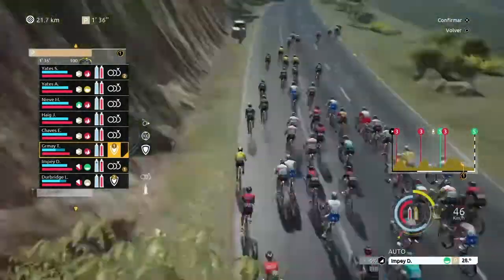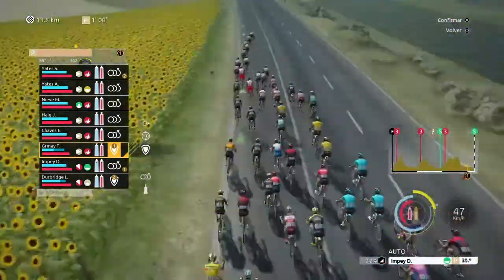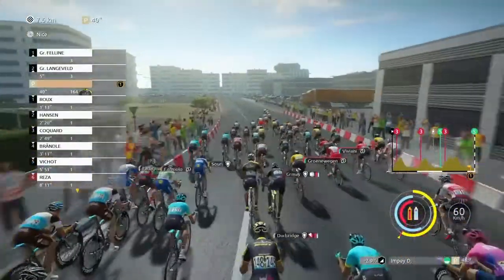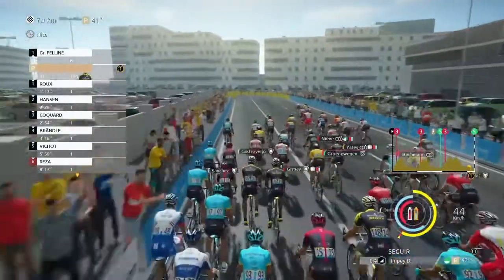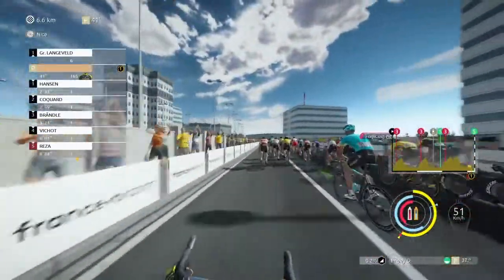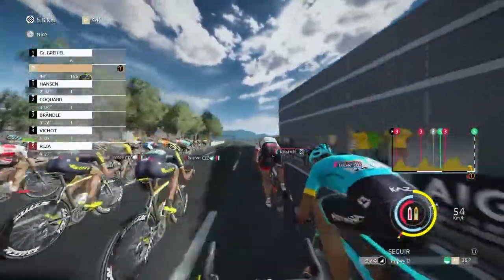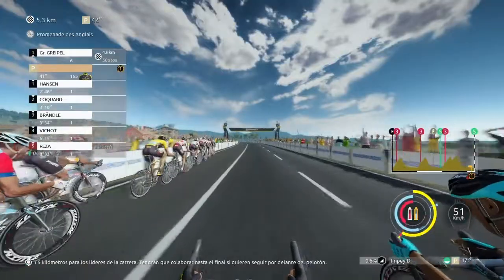Looks like the breakaway still has some gas left. It's still able to widen the gap. At 15 kilometers from the line, as expected, the sprinters' teams are managing the pace for a bunched finish. Only 5 kilometers left for the men in front. They're going to have to work together right to the end if they hope to win against the peloton.